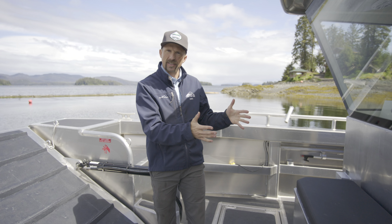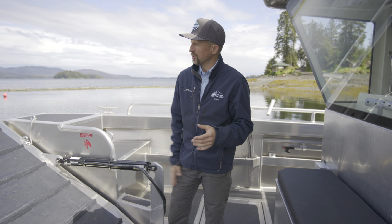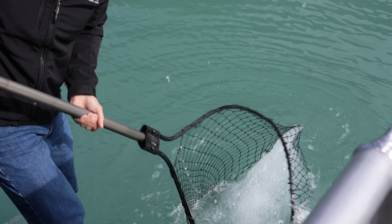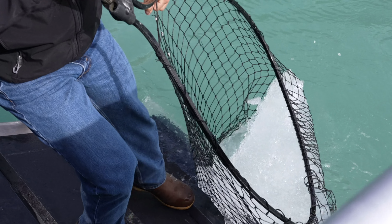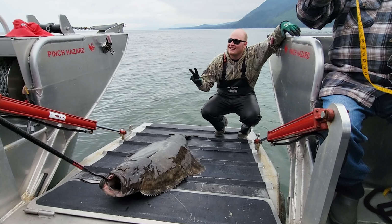So you've got a great place to sit, but then we also have this really nice drop-down ramp. So maybe you've got a great big fish on, so we can lower this ramp down, pick up a chunk of ice to bring back to throw in our drinks later, or we can lower it down to help bring in that really big fish.